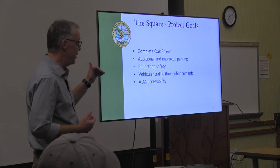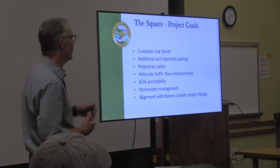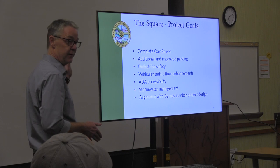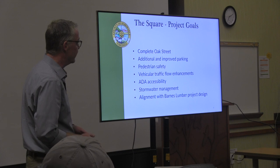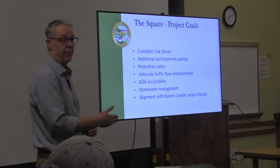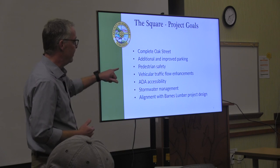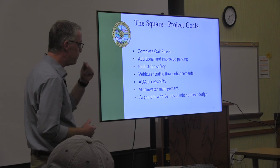So the goals of the project. To complete Oak Street. Right now, Oak Street was sort of stubbed out just by the library here, and then it turns into a gravel area that works somewhat like a road. So that'll be a completed road network with on-street parking, stormwater drainage, et cetera. That's one thing that we can do to connect to the improvements in the square proper.